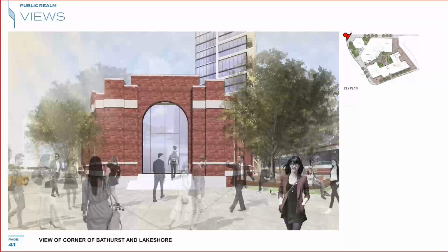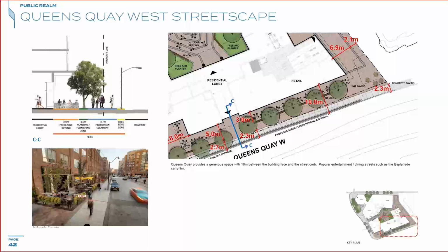The grove of existing trees along the west and east side of the north side of the pavilion are maintained, with locally manufactured recycled composite benches providing seating. Next, please. Along Queens Quay West, a deep setback similar to the esplanade pictured provides space for tree planting, pedestrian movement, benches, and a patio zone.